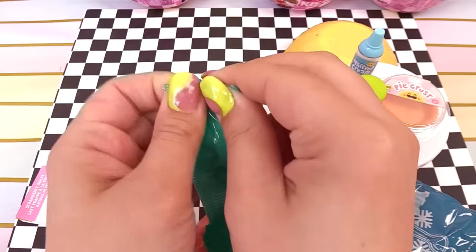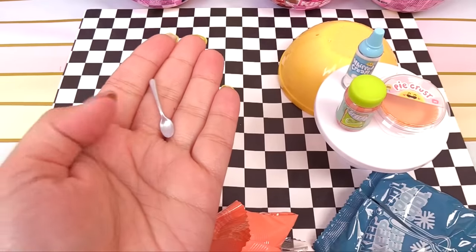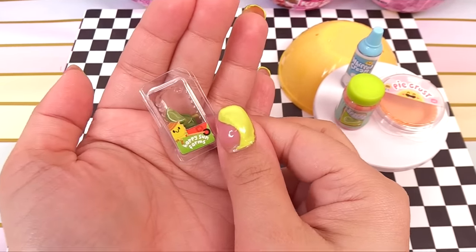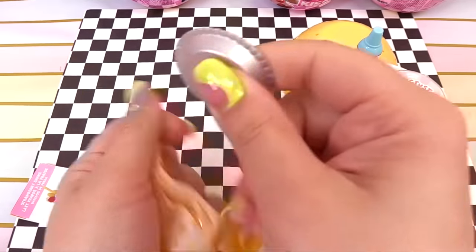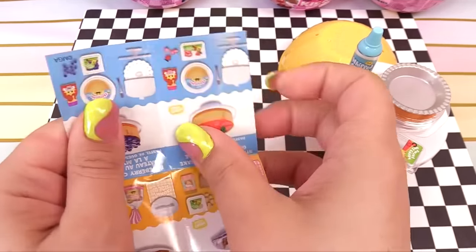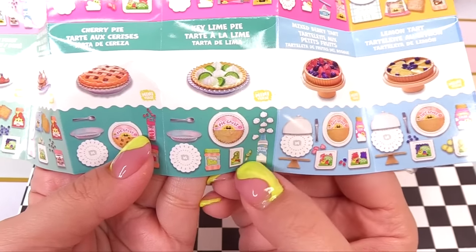Here's our utensil. It should be actually a fork. No, it's a spoon. Is this our fruit? Okay, looks like we're making key lime pie because we got a whole bunch of lime slices. And finally, we have the pie tin. Just to be sure, let's check the collector's guide. Yep, right over here. We have all of these ingredients.